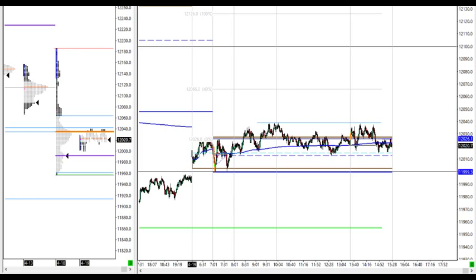So let's see tomorrow. Today so far we have an inside day, narrow range, exactly as anticipated. Anticipating the right type of days, you have already won 50% of the trading game. So we need to see tomorrow how the market will respond to today's levels and the previous day's lows here.